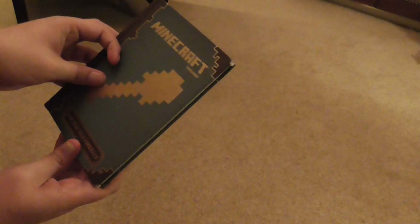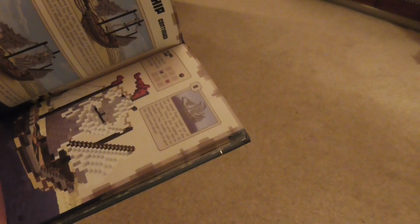Next up, I bought a bit of a job lot. First up, I got Minecraft construction handbook. I've been getting a lot of Minecraft books these days. Basically, it tells you details on how to construct various buildings and features on Minecraft. Retail price is £7.99. Just wanted to point that out.